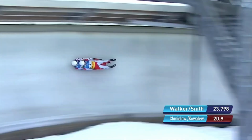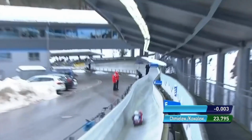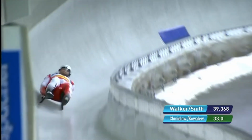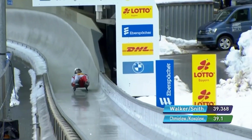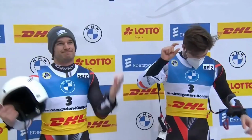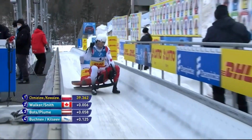A little bit behind coming through the Kreisel. We'll see how the exit plays out. 3 thousandths of a second separating Poland and Canada right now. And as they come through the bottom, we'll see if the speed holds up for them. And a little foot tap down there on one of the last curves, but look at that, 6 thousandths of a second separating the top 2 in the early going here. Poland out in front of Canada and Latvia.